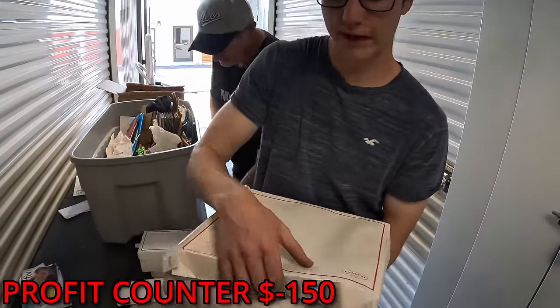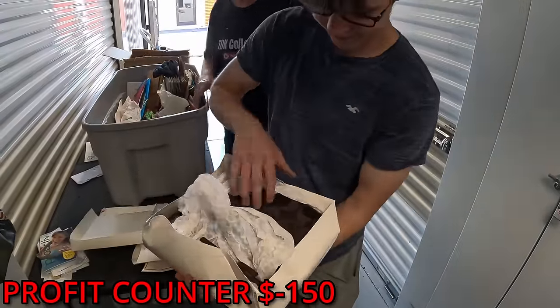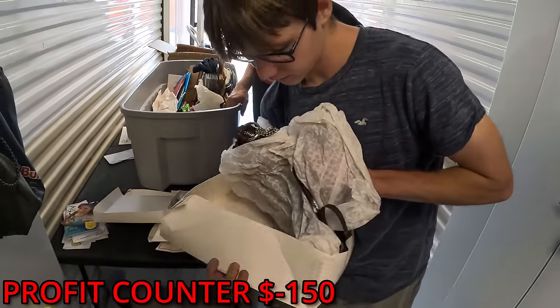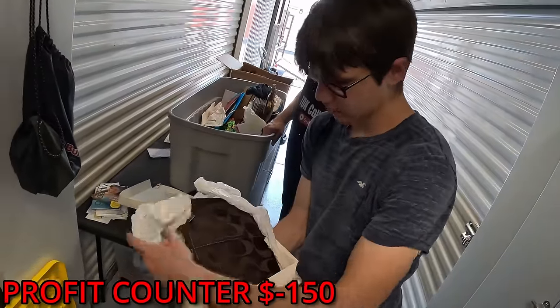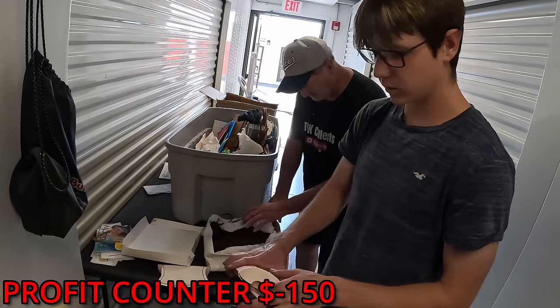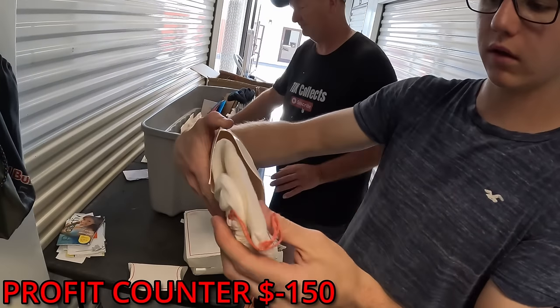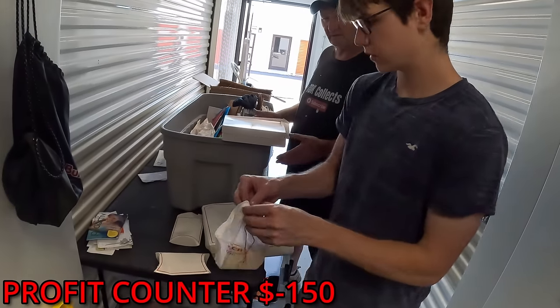Brand new with the bags. We had to move some of them out of the way, but oh my gosh. They're all brand new. That is insane. I almost don't even want to take it out of the plastic. Okay, well, we got some smaller ones too. I want to see what's in the smaller ones. Oh, they're like little wallets. Here's another one.